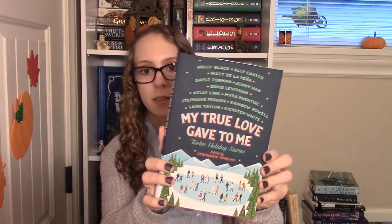It's very Christmassy. All those people skating on the pond, and then take the dust jacket off, and you have My True Love Gave to Me embossed on the front, which I don't know if you can actually see that. And then on the sides, you have these stars, and I love it so much. So I'm just going to be reading this off and on, I think, through Christmas. And yes, I was quite excited about this purchase.